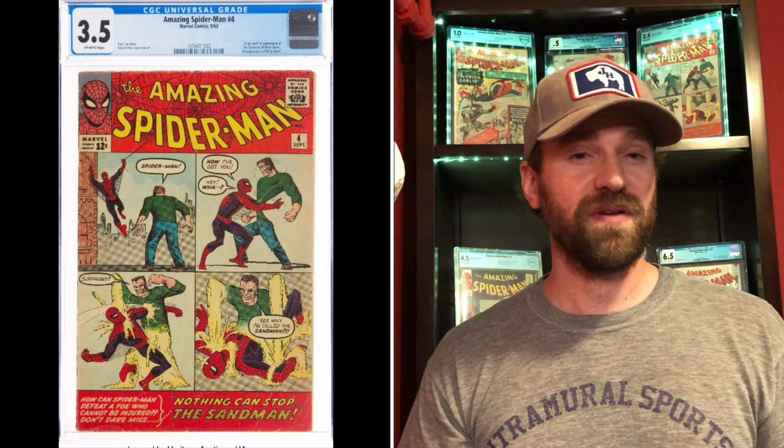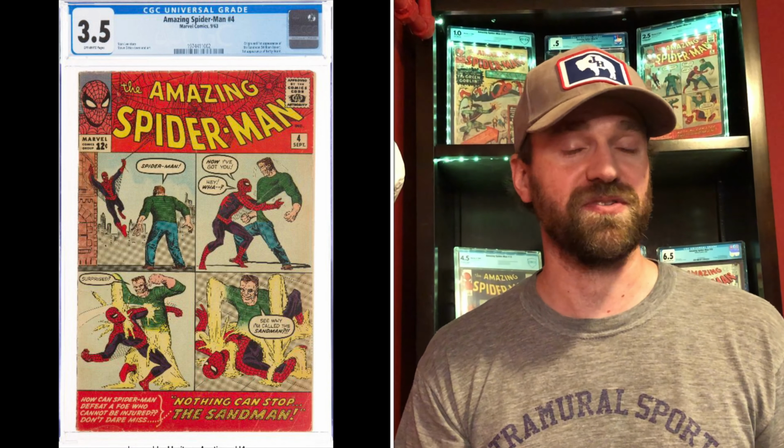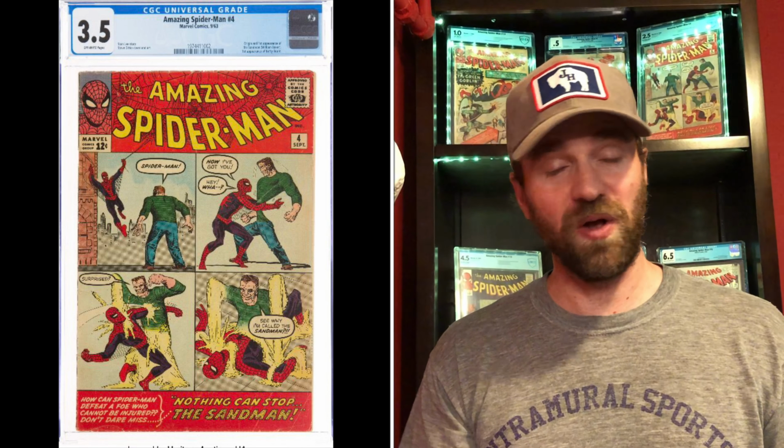Now, for a 3.5, there are 191 blue labels on the census. Total census count for this book is 2,516, with 2,152 of those being universal copies. Now, the price a year ago for a 3.5 was $800. The record from August 16th, just a couple weeks ago, was $1,920. So this sale of $1,560 was well below that record.